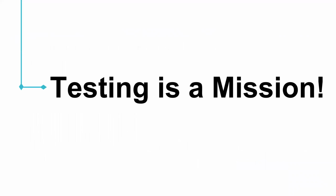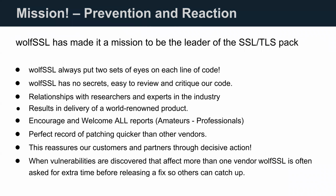So here at wolfSSL, within our culture and within every one of our engineers, testing is a mission. We have made it a mission to be the leader of the SSL and TLS pack as far as testing goes. To that end, we have 2 sets of eyes on every line of code that goes into our library. We have 0 secrets whatsoever. We make it very easy for universities, research labs, and professional analyzers and auditors to review and critique our code. We make it a mission to develop quality relationships with all of those researchers and experts within the industry that we talk to. And this helps us to deliver a world-renowned product by maintaining those relationships.